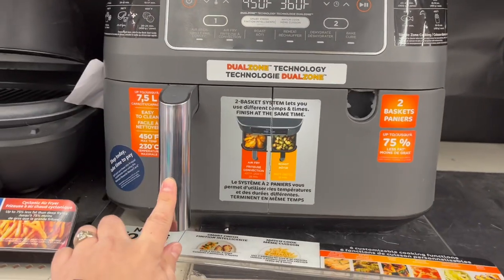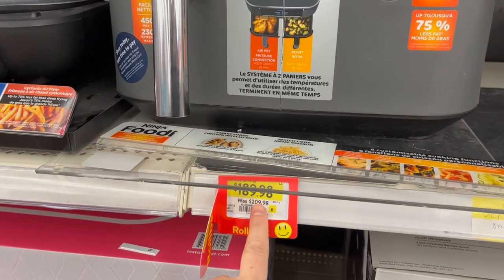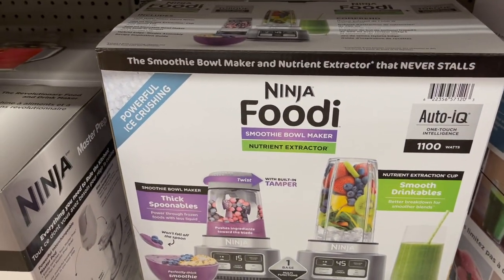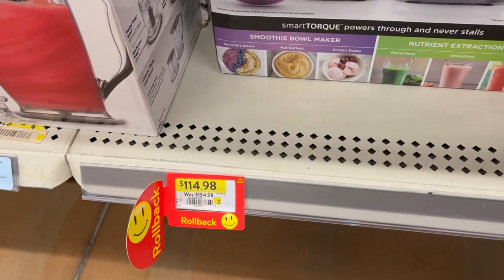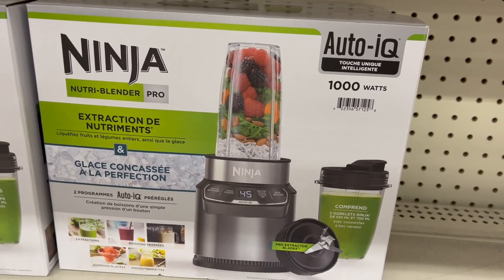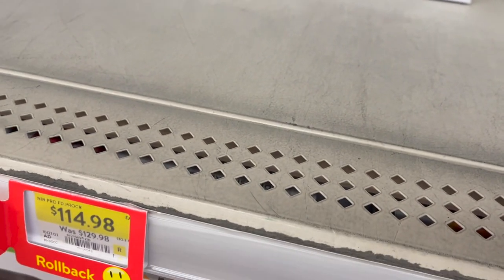This Ninja 2-basket air fryer was $209, on sale for $189. Okay, this Food Ninja Smoothie Bowl Maker was $134, on sale for $115. Or this Ninja kind of NutriBullet dupe is on sale for $114.